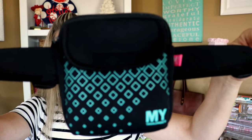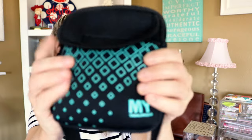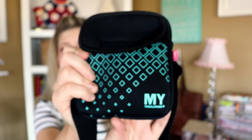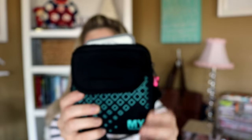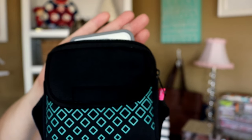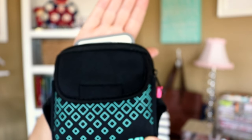It's called My Tagalongs. And My Tagalong sells different types of little packs like this that strap onto your waist. This is like a little neoprene fabric, and it is wonderful. I'm able to put my cell phone in this little pocket here. Let me show you. So here's my cell phone, and I just kind of stick my cell phone in the little pocket like that. And I'm able to walk, get my cell phone out easily if I need to change the station on Pandora.